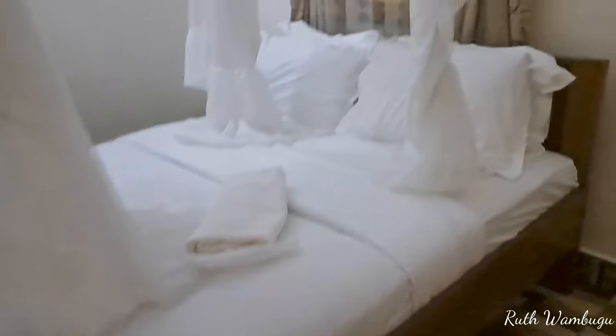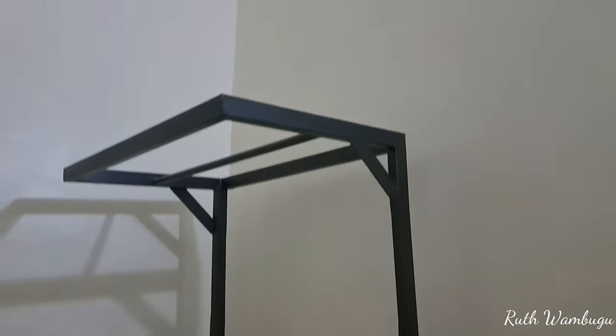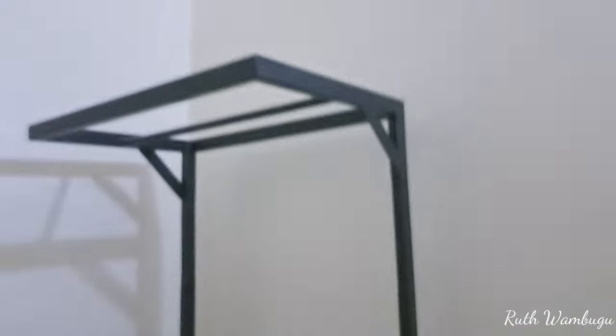Here in Arusha, and this is going to be my room for the next couple of days, with a mosquito net, a side table here with the phone. On this side here I have a space to put my bags and shoes down there, and I can hang the ones that I need to hang. That's a little space over there.